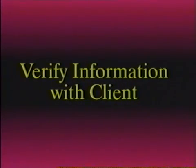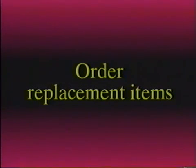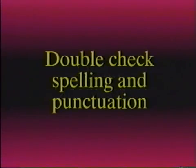When planning a mission, you must allot plenty of time for preparation. The first step is to double-check all information with your client well in advance. Always make it a habit to inspect your banner equipment on a routine basis. Be sure to order replacement items before they're needed. And always double-check spelling and punctuation.